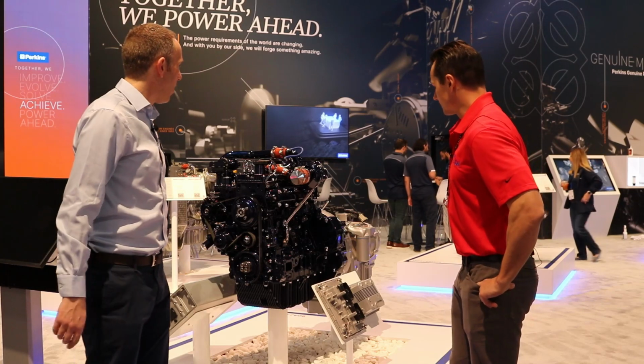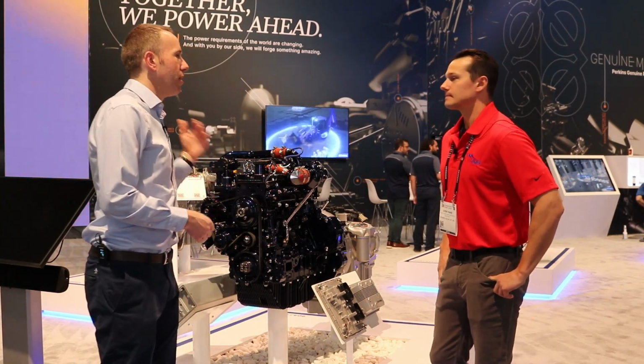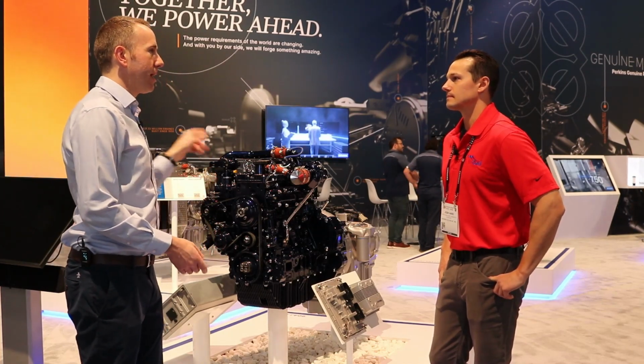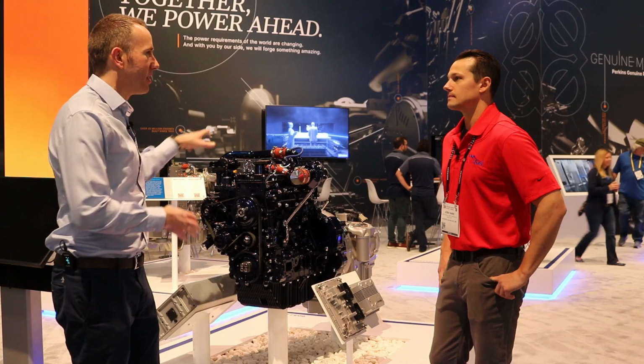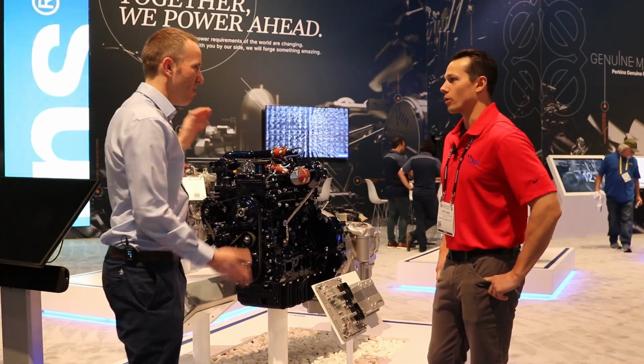So we brought our hybrid powertrain here. This is a continuation of things that we've shown in the past. So we've been building this up for a while, and this isn't just a show stand. We've got a real machine back in Peterborough in the UK, where I'm based, running around with this system that we've been testing. So this isn't just a show special. This is a working model.